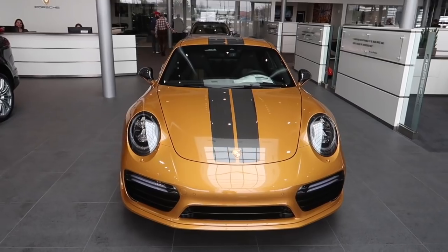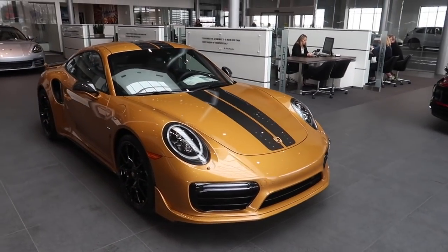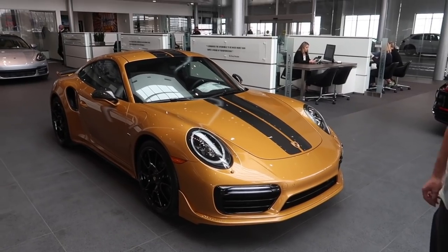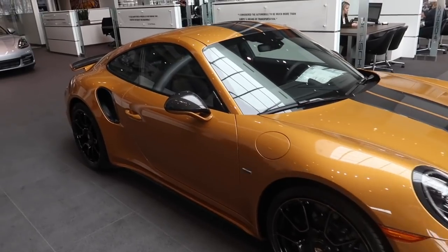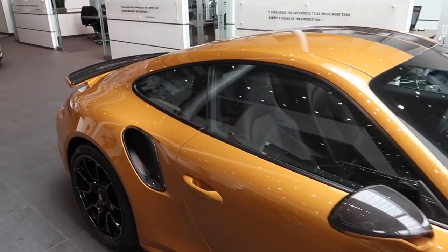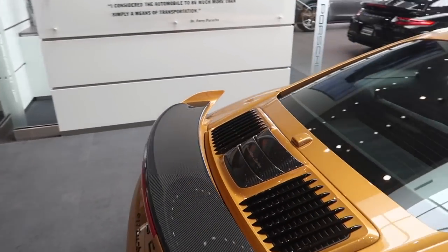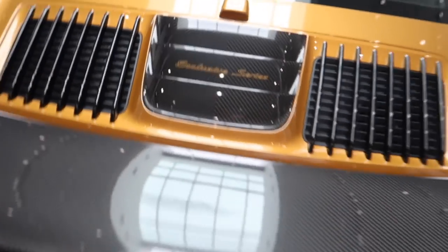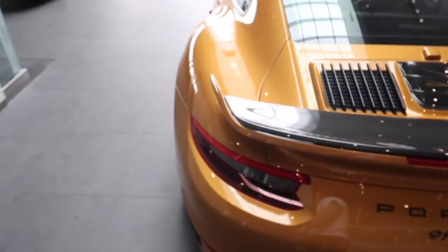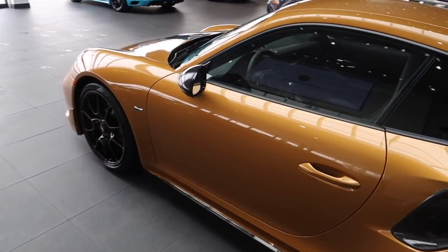So we hopped over to Porsche real quick, checking out some stuff they have here. I did not know this was here. It's the Porsche Turbo S Exclusive Series. It comes in three colors, I think. Gold, I know there's gold, maybe silver and some other color. But all the carbon fiber is just a limited Turbo S. I don't think there's anything else super special about it. But this color with all this carbon fiber, very nice.